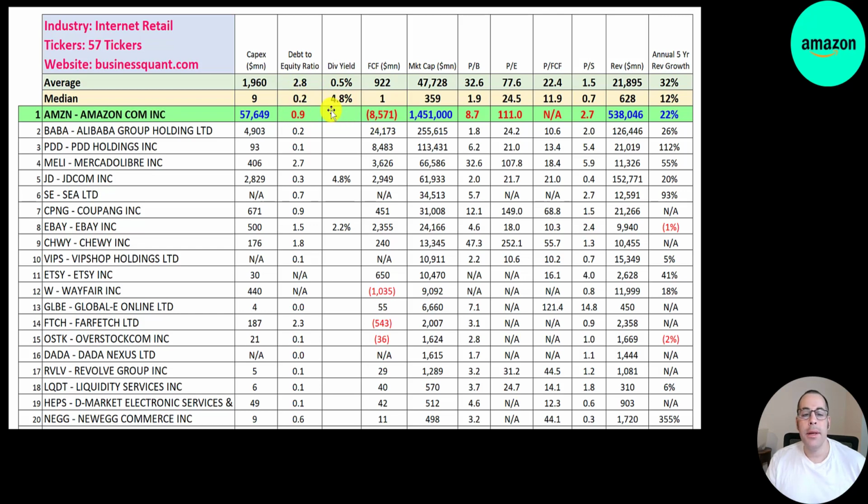They don't pay a dividend. They may do that in the future. They have a big negative free cash flow in the trailing 12 months, negative 8.6 billion. But that seems to be improving. They should have positive free cash flow next quarter or the quarter after that.